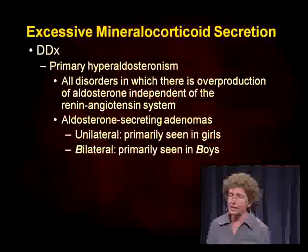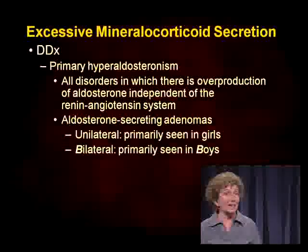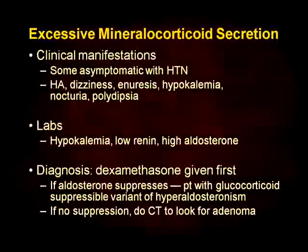Mineralocorticoid excess. You can have what they call primary hyperaldo, where it is a tumor. Basically, you're spitting out a bunch of aldosterone independent of the renin-angiotensin system. Again, primarily it's going to be an adenoma. Unilateral adenomas are seen in girls, but for boys it tends to be bilateral. And again, they can have just hypertension, headaches or dizziness, hypokalemia, nocturia, polydipsia. And again, their potassium is low, their renin is low, but their aldo, because they're secreting this, is very, very high.